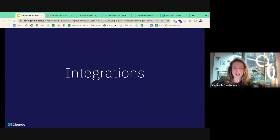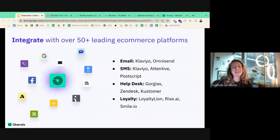Cool. All right. To touch on integrations, which is very cool. Integrations are essential, right? Your tech stack needs to talk to each other. So we integrate with more than 50 of your favorite ecom platforms. Whatever we don't directly integrate with, like Yotpo Swell, for example, we could always run a Shopify Flow integration to kind of back into that. But our native integrations are exceptionally strong.